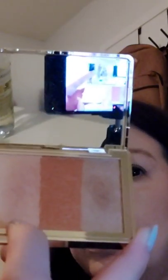All right. So we're going to go so subtle with the highlighter. This is from BoxyCharm that I got. It's a Glow Duo highlighter. So we're still going to stay with that warm color, a little bit more of a peachy. And I'm just going to grab a tiny brush.